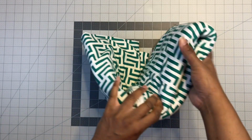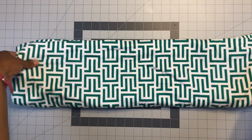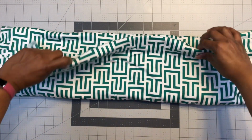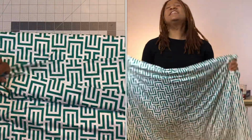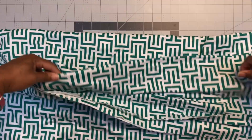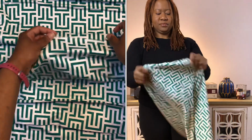I also got it in the green too. Now don't laugh. They did have it available in the black, the green, blue, and pink, but the blue and pink were sold out. So if I could have gotten this print in every single color, I would have. But I'm just happy that I was able to get the black and the green.